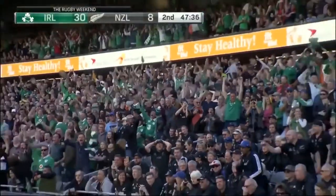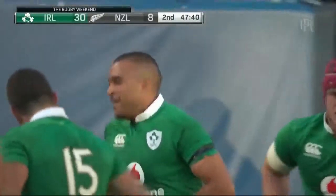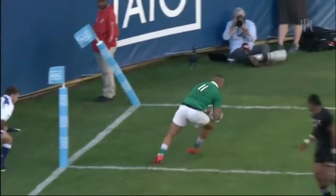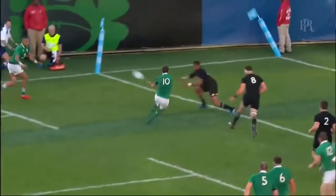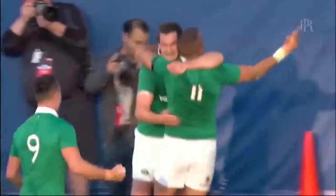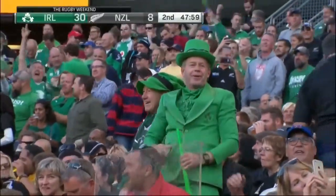It's so important that Ireland got the first score in the second half. The lead is stretched to 22 points. And look at those smiles. And if you could just see the smile on Liam Tolan's face. Brilliant finish. Zebo from half a metre out. Sexton committed the defender. Brilliant, brilliant work. Murray, Sexton, and Simon Zebo finishes it.